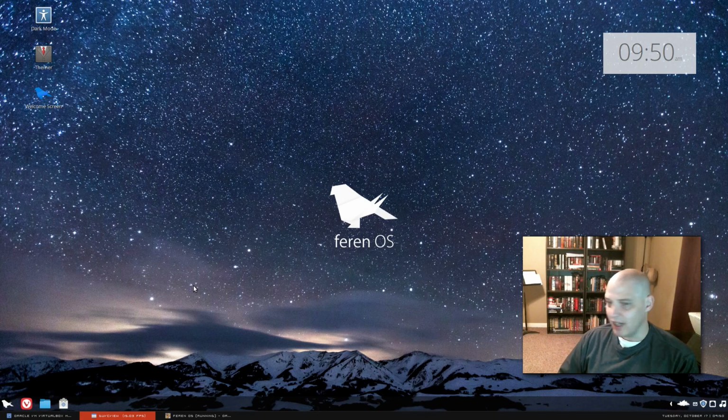Debian Unstable, I expect it to be a complete train wreck for me. I'm going to have some issues. OpenSUSE Tumbleweed, I'm not that familiar with it, but it is a true rolling release model. I kind of expect breakages with it. Feren OS is different. This is a pseudo rolling release, meaning it's not the bleeding edge. It's not the latest packages just as soon as they come out. There's a little bit of delay.